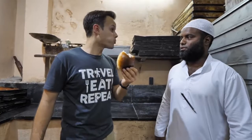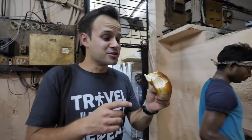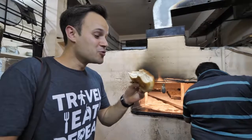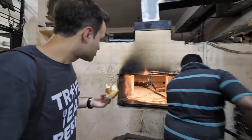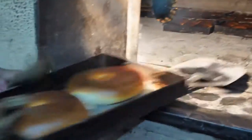Mmm. Oh, wow. It's very fluffy. Mmm. No joke. This here is the best bun you'll ever eat. The most fluffy bun you will ever eat. It is so soft, like a pillow, and slightly sweet. And you can see all the bread is just put right into this oven here. Fire oven. But that was just the beginning.